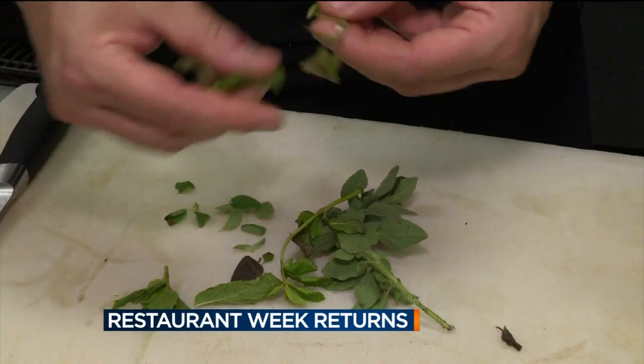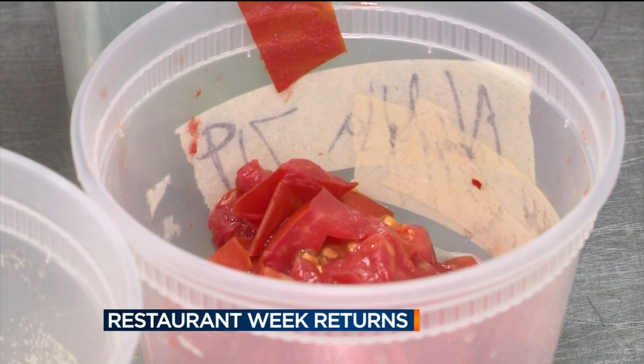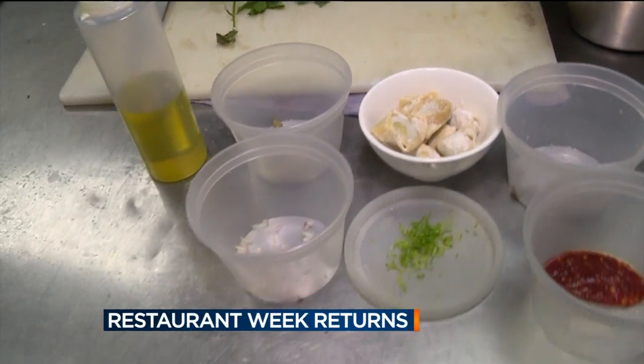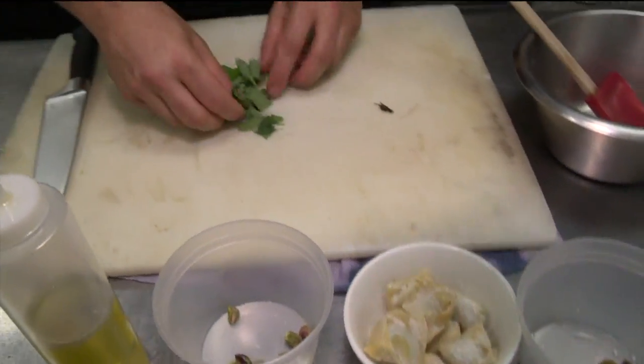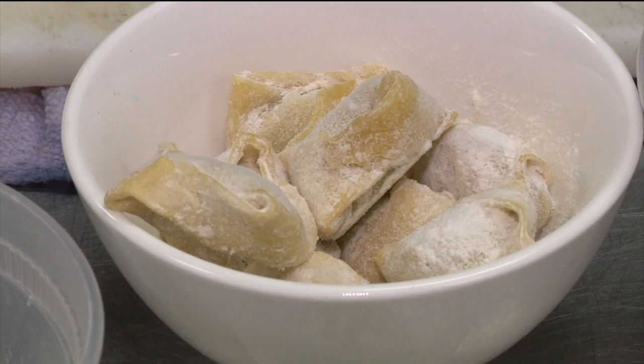Take a look. So what are we making today? Well, we're making pesto pantesco, which actually comes from Pantelleria, an island off the Italian coast. We're using some of the indigenous ingredients from that island, so pistachios, mint, capers, tomatoes, obviously, being summer. And this is a dish that we're going to be serving for Restaurant Week and offering with stuffed pasta with ricotta.